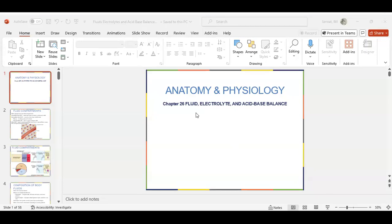Okay, fluid and electrolytes. The important thing about fluid and electrolytes is that there's a plasma level, an interstitial fluid level, sodium levels, and potassium levels in the body, and there is no faster way to kill your patient than to get their fluid and electrolytes out of balance. This is fluid and electrolytes and their acid-base levels.